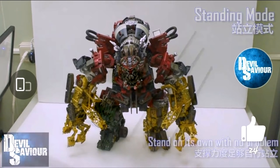And speaking of Devil Savior, we also see the combined mode. It looks good, I guess, if you want to say Devastator. He looks like a crouching dog or something. But there you go. They are all combined. That is going to be a huge, huge piece. I have two of them. I don't know if I'm going to finish the set or not, but that looks like a bunch of just Transformers stuck together. There you go. That is Devil Savior's Devastator put together. This is from the Bayverse.